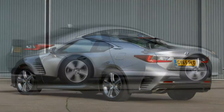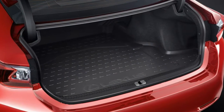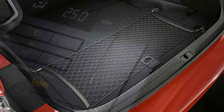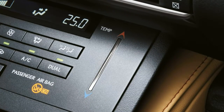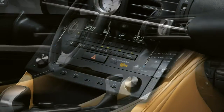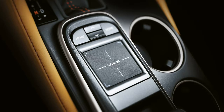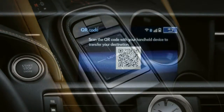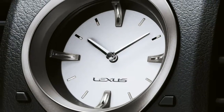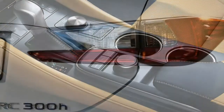A 10-speaker Pioneer head unit is fitted as standard to the RC F, which can be swapped for the premium Mark Levinson system with 17 speakers. Both provide a system to boost the sound of compressed digital music files like MP3s. Safety is dealt with by 8 airbags, lane keep assist, blind spot monitor, rear cross traffic alert and automatic high beam headlights, while a pre-crash safety system is available as an option.